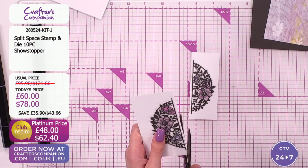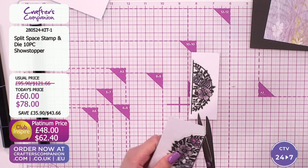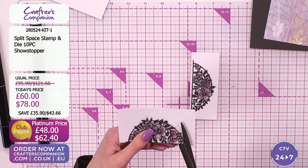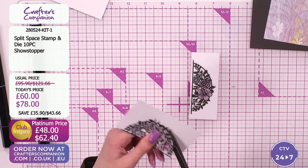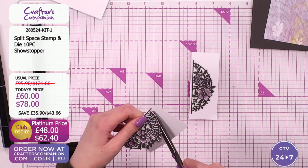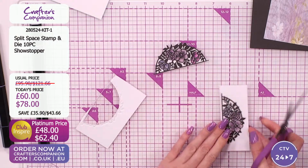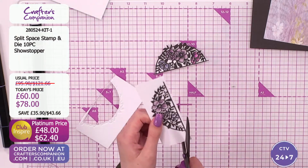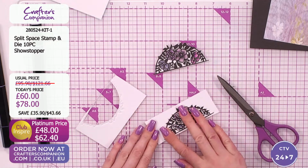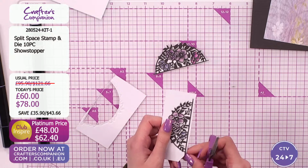Now all we're going to do is cut around the edge using a pair of scissors just to remove the cardstock on the outside. So once again, let's go to that same technique that we were using earlier, that little bit of undercutting, just to make sure we don't have any of that white border showing around the edge of that design there. So you can see you've got that one half just like so. And then let's go in with the other half, that second section of our lovely split space die, just making sure that is lined up perfectly, just like so.